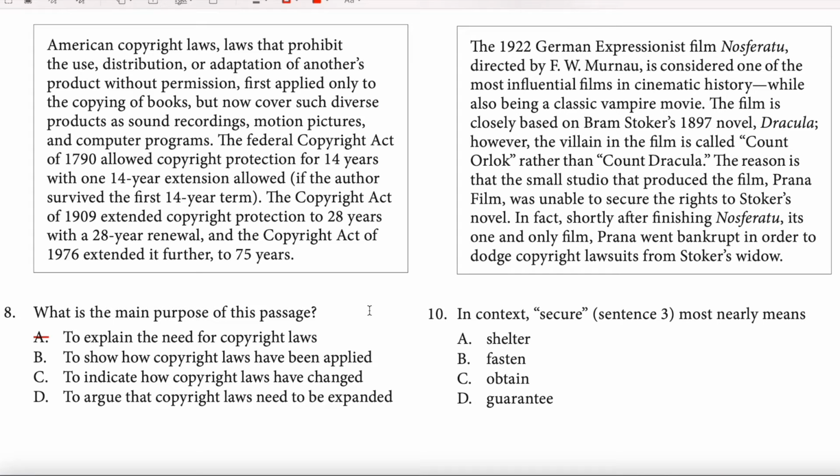What does show how they've applied mean? That's a great question, right? What does it mean to apply a law? What does it mean, how a law is applied? To add it? To apply something. How is applied? What's the word? Like, to request for it? No, you're thinking about an application for, like, a job or university or something like that, right? It just means how it's used. How it's used.